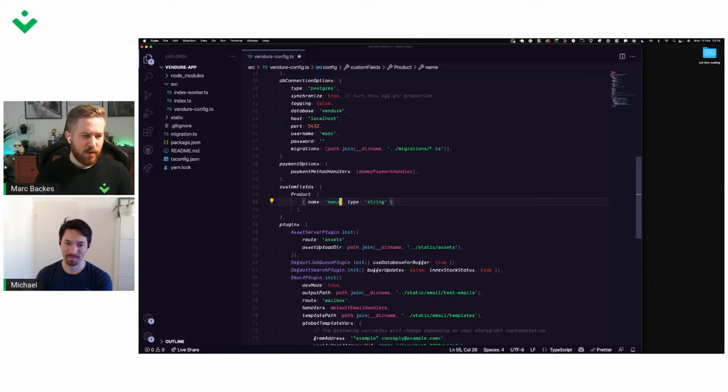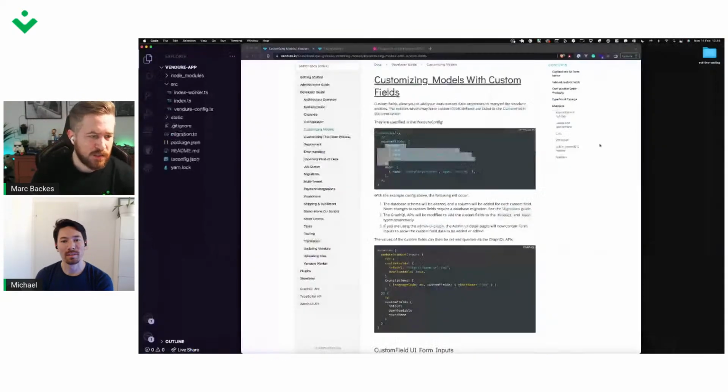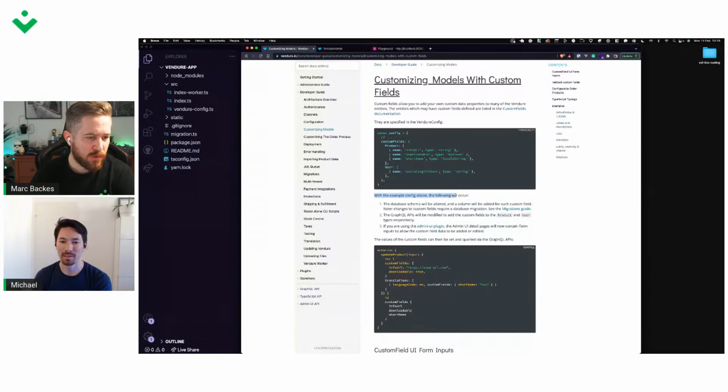Just copy and then, okay, I will just add one thing. Let's call it manual PDF, something like that. And it's going to be a string. So is there something else we have to take care of? The following will occur: the data column will be added. Oh, cool. So, Michael, when I reload my server, what happens? So the database gets changed.